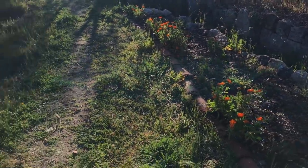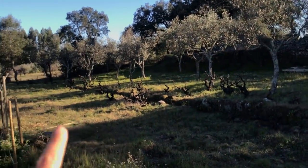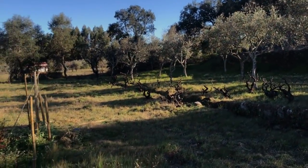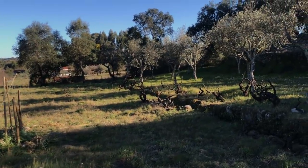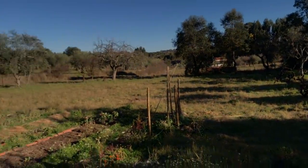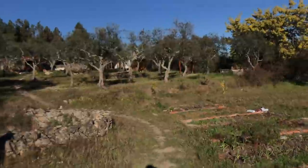And I haven't shown you that Iwan finally was able to get to finishing all the vines along here. So hopefully they're going to grow really well this year. And I will take you up to see what we've got growing up at the beds by the house.